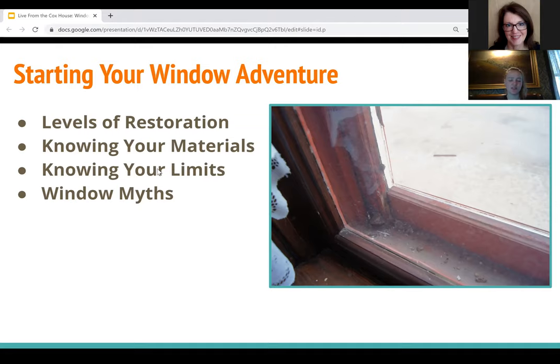So like I said, hazardous materials. Do you know if there's lead? Do you feel comfortable working around hazardous materials like lead? And it's also thinking about safety in terms of locating where your windows are. Are they on the second floor, and do you feel comfortable up on ladders, removing storm windows or removing the sash from the inside, but maybe having to go on a ladder to cut the paint that's painted the window shut.